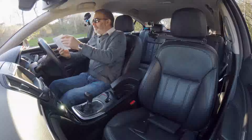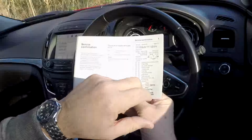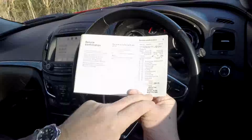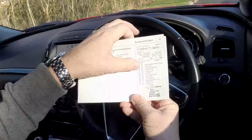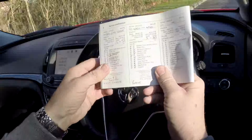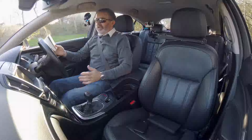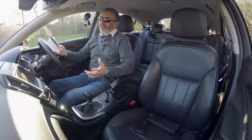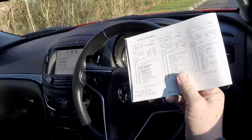Okay, so first service, 22nd of 10th 2015 at 18,172 miles by Perry's at Preston. They've done a good job there. They've got the stamp there. Unfortunately, when we go across here now, you see on the news millions of pounds wiped off the share market and stock market crash and all that.